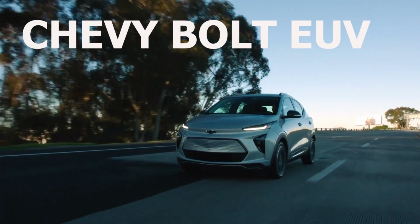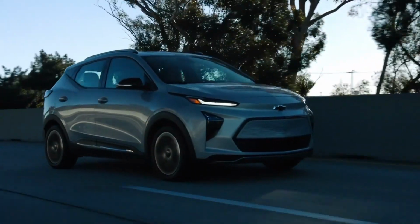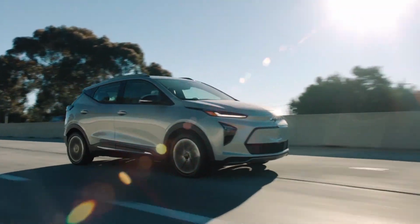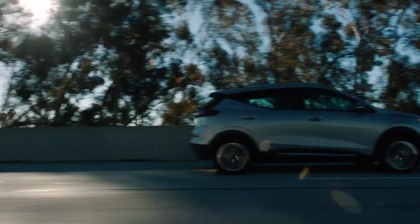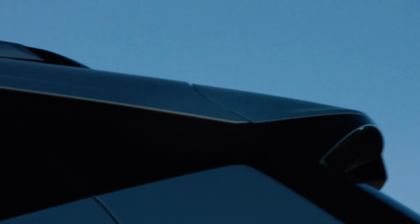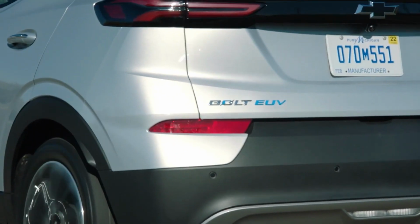Moving on to car number 2, and this is a bit of a two-in-one because it is the Chevrolet Bolt and Bolt EUV. Now the reason why the Chevrolet Bolt has taken the second place spot is because it basically offers all of the same benefits and technology, if not better technology, than all of the other electric cars on this list, but it does so for a much lower price point. Both the Bolt and Bolt EUV have starting prices that are thousands of dollars lower than their competitors, which makes them amazing value for money.